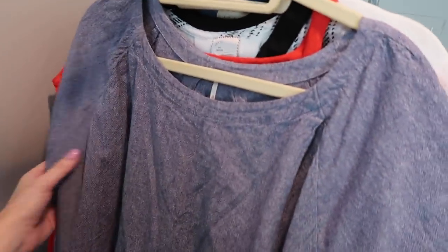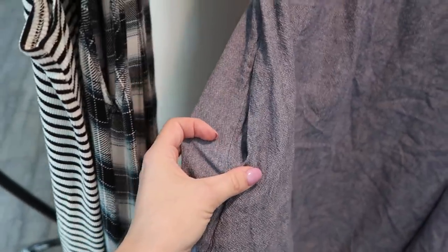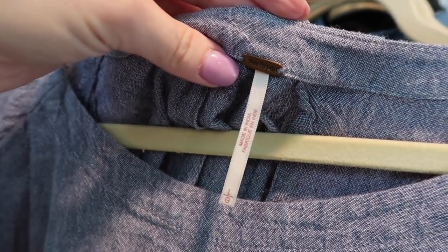And then next up, we have a very wrinkly chambray top. So it's a chambray baby doll top. It has pockets on the side, and it is by Free People. And this one is Free People size large, if that will focus. Free People size large, and I'll probably list this one around $35.